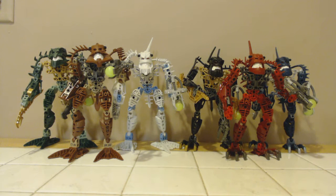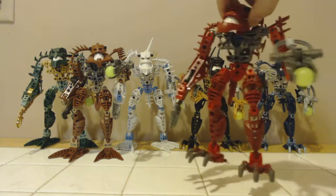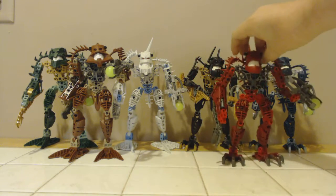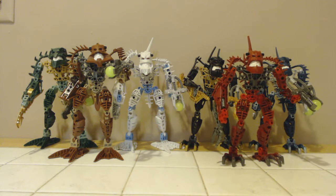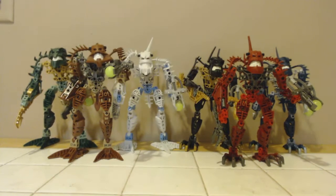Now, as you can see, though they do have their differences, they are generally the same set. You buy one, you got them all. They have basically the exact same build. The only difference is certain molding of the parts and the way Avak here has his arm reversed from the way the others have it.